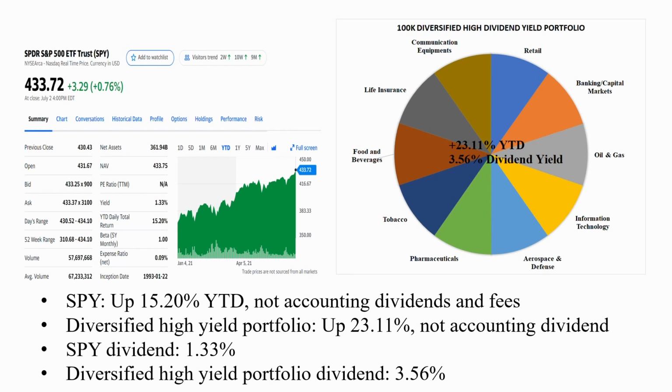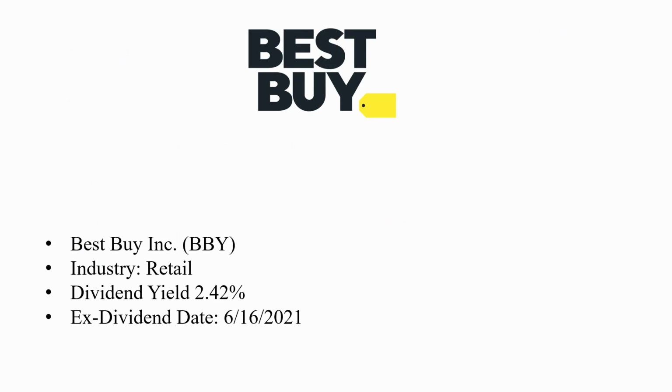This portfolio is evenly distributed into 10 different industries, including banking and capital markets, oil and gas, information technology, aerospace and defense, pharmaceuticals, tobacco, food and beverages, life insurance, communication equipment, and retail to evenly distribute investment risks among different industries. Best Buy, ticker symbol BBY, is my first pick.